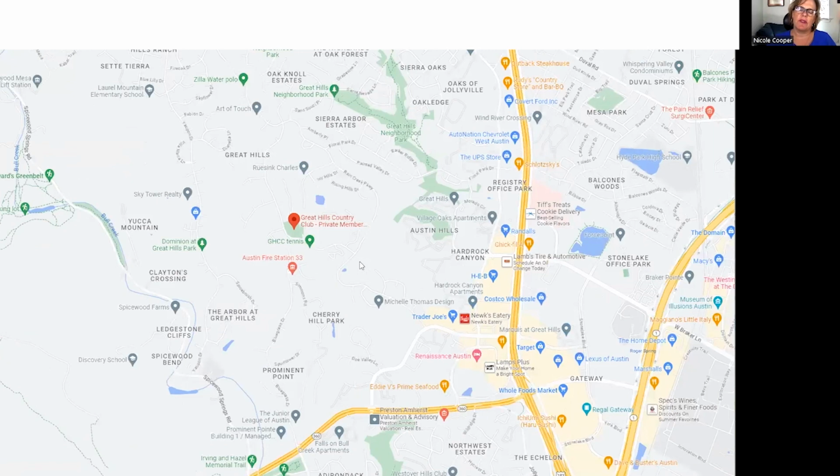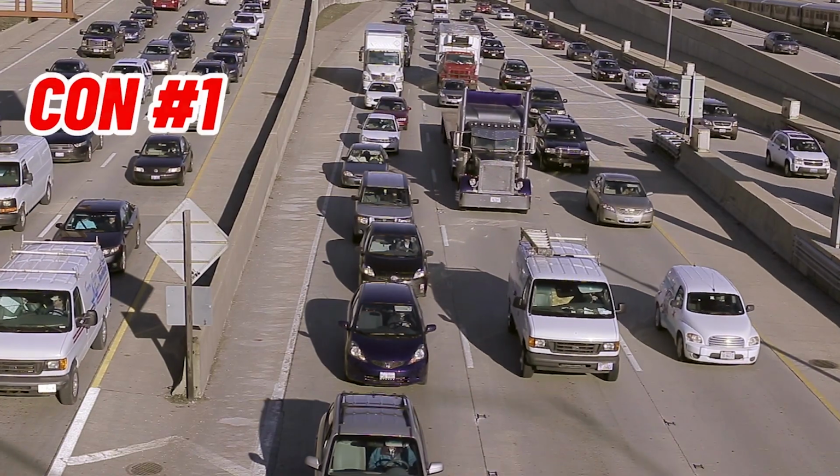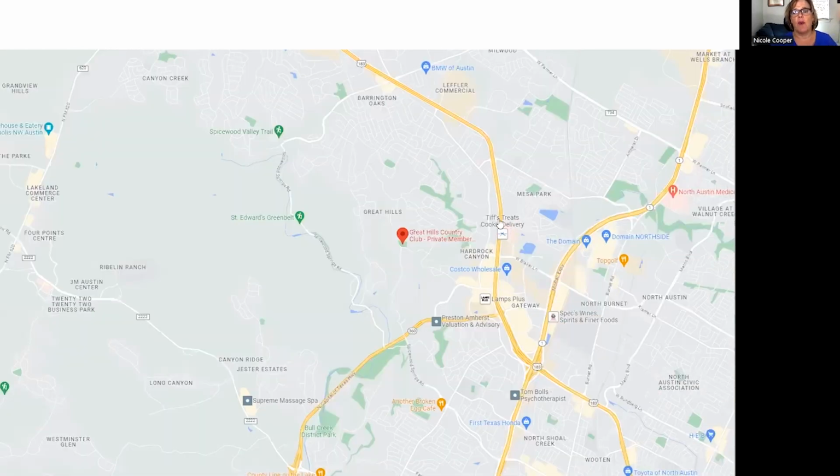Now we're going to focus on the cons of living in Great Hills. It kind of goes both ways, the traffic part. Since you're so convenient to all these major roads that we covered a while back, it also can be a con because there can be a lot of traffic once you jump out here on these major highways.